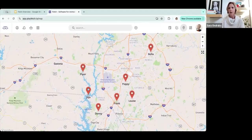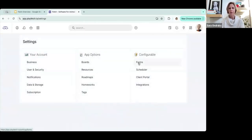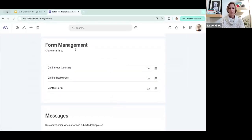All right, a couple of things with settings that I want to show you that I think are really helpful. When you go into settings here, the first thing that you want to play with is forms, because this is the automation I was telling you about that makes life a lot easier. For right now, we're getting ready to add cats, parrots, and horses to the canines too, if you don't see it when you log in yet. It might already be there when you see this.